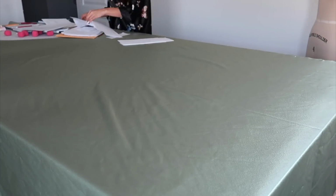One of them is an extra small, the other one is more custom measurements. So I'm gonna go ahead and cut out the extra small first just because I already have the pattern for that, and the other one I'm gonna figure out the pattern and then cut it out. But yeah, let's do it.